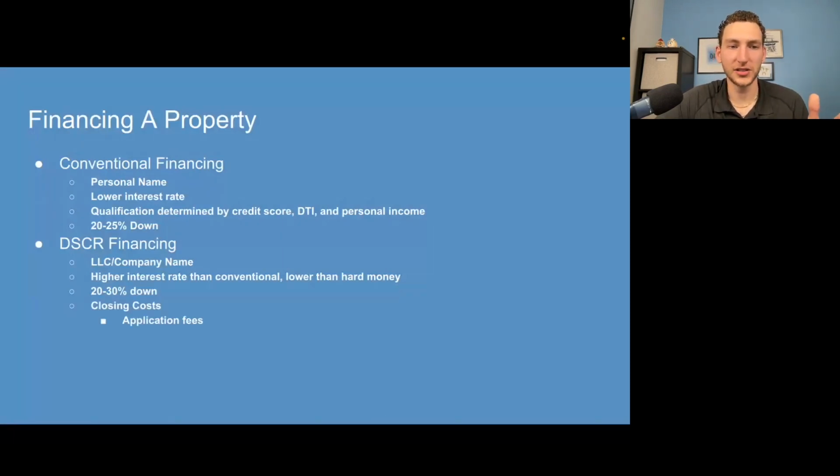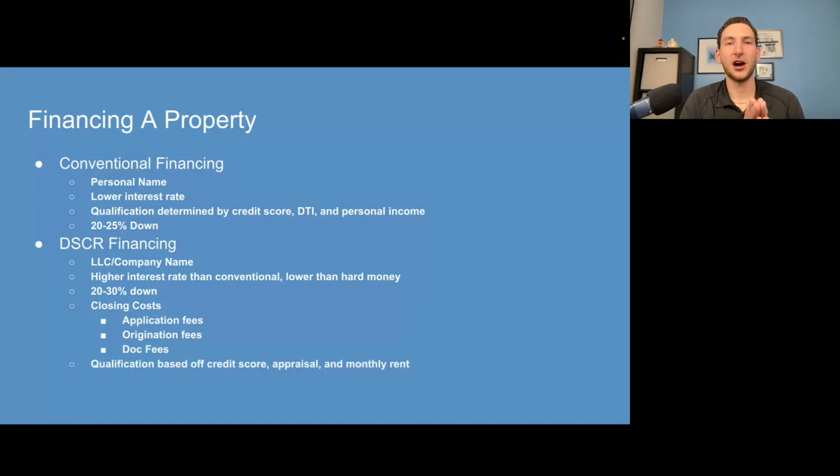You're gonna have closing costs, application fees, origination fees, doc fees, things like that. But this is not based off of your personal income or your debt to income ratio like conventional financing. It's actually based off of your credit score, which usually between 640 to 680 is a minimum that you would need. An appraisal of the property where the lender will send out an appraiser and determine the value so that way they know you're buying it at a good price and that they can fund the property properly. And the monthly rent. So will the rent cover the debt service, which is essentially your mortgage?